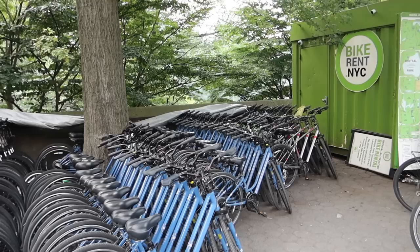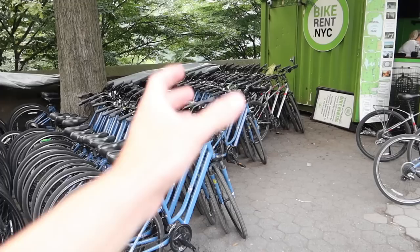I went through and there were some massive icicles. It was so cold. I do like being on the bike. Hire bikes are a good way to cycle around. Yeah, because Central Park is massive.